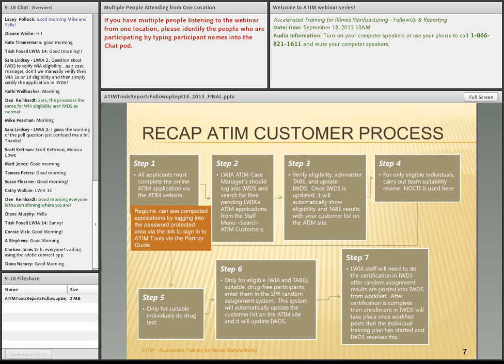And then we go down to step 5, where suitable participants are given a drug test, and then as soon as we figure out that they're eligible, that they've passed the drug test, that they've been put into random assignment, then they automatically update on the customer list as it goes in through IWDS. LWIA staff then needs to do the certification in IWDS after random assignment, and after the certification is complete, the enrollment in IWDS will take place once the WorkNet posts that the individual training plan has started, and IWDS will receive this.